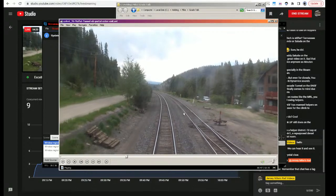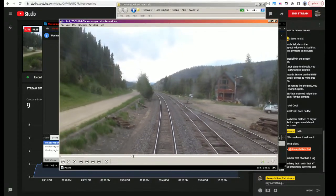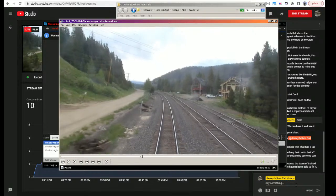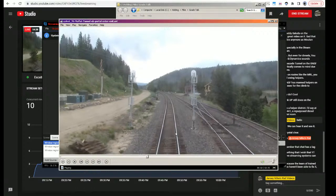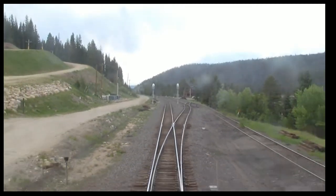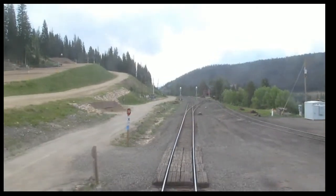I'm just going to mention that I'm standing at the back of the train with my scanner and doing video at the same time, so that's why they're getting a track warrant from the dispatcher there. You can hear me taking pictures.